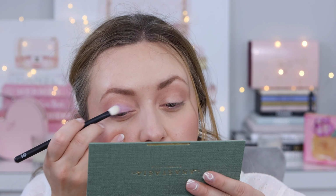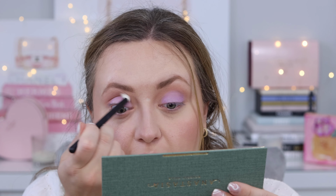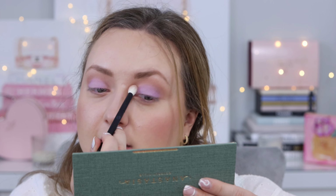Definitely a powdery shade, but I think this is gonna be so pretty for the wedding. So I'm just sticking this just on my lid. I think this looks very soft and pretty, but still kind of neutral, still kind of fun. Okay, I'm just gonna use a blending brush to blend in that line, make sure it's not harsh. I'm not really going for a gradient like I usually go for, but at the same time, I just want it all to kind of work together.